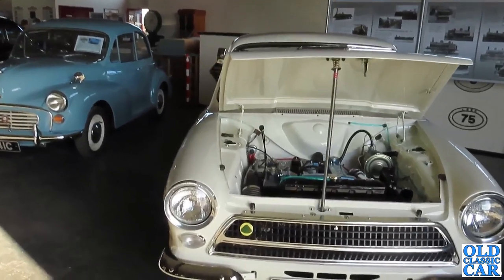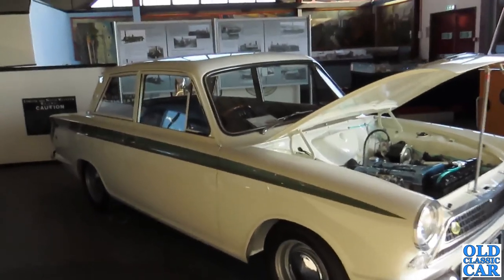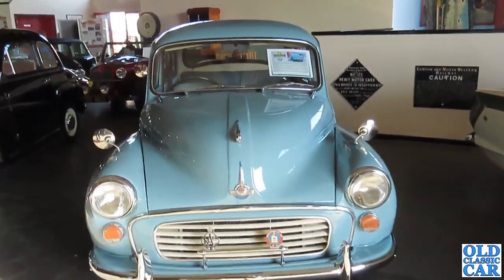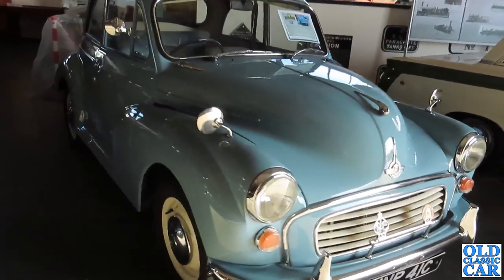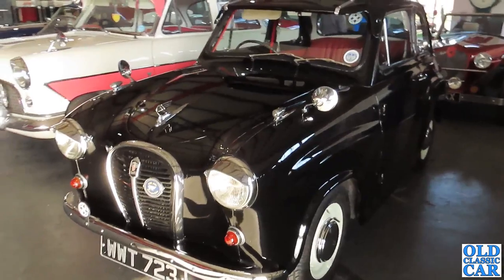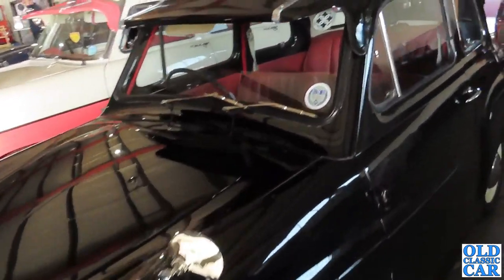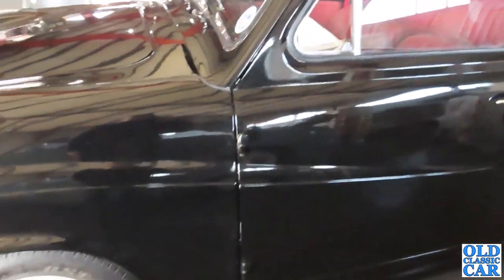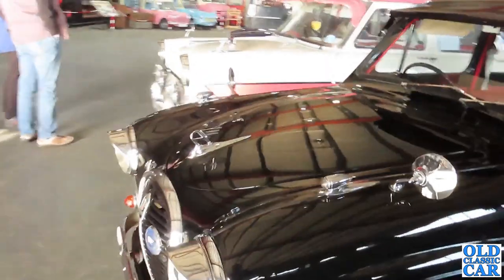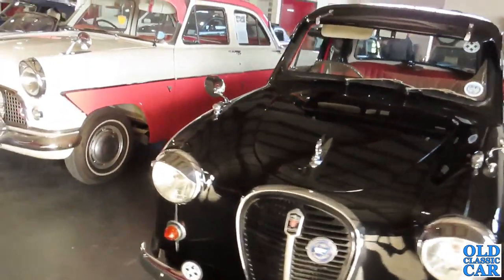Let's have a look, see what's inside. So we've got a Lotus Cortina Mk1, an early one. I think we'll have a proper look at that one later. There's a Morris 1000. A black A35, have we seen this one here before? That's really nice, isn't it? Even got a proper metal sun visor. And again, fantastic paint finish on that. Look at the shine. What a bobby dazzler.